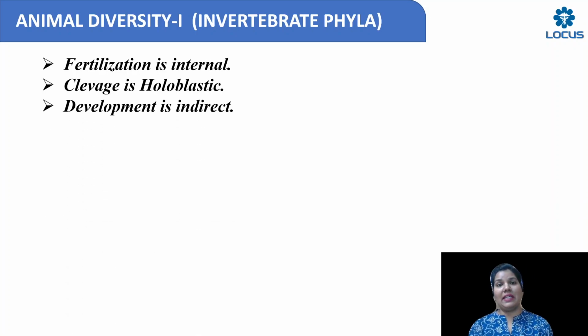Then development is indirect. Once fertilization is done, the zygote is formed, then you see the embryo developing. And when you see larvae or larval stages in between during the developmental stage, you would call it indirect development, children. Now, some animals show direct development, that means there are no larval stages involved, but in sponges, you would see indirect development where they show larval stages.